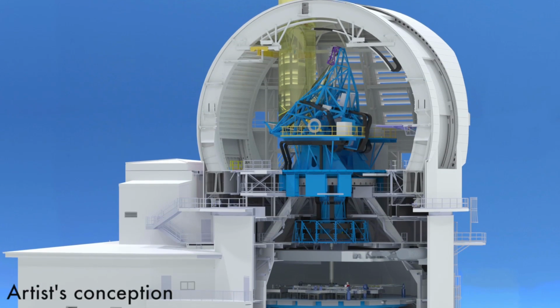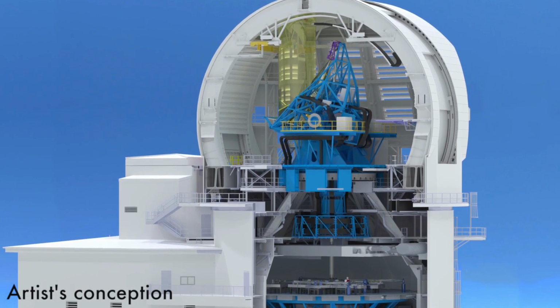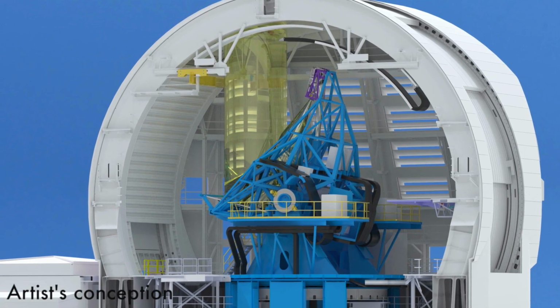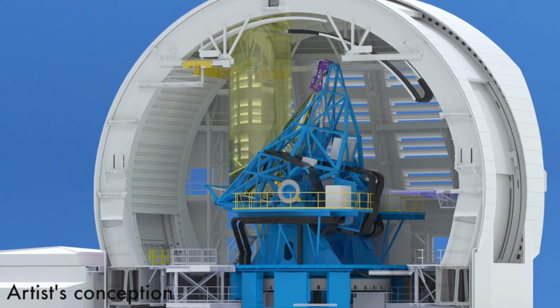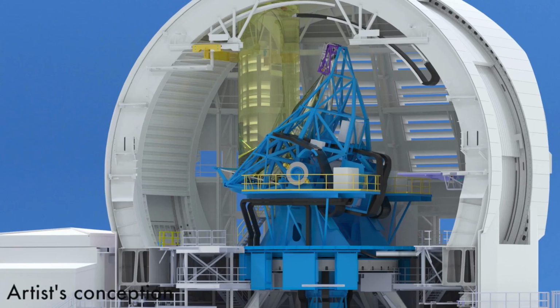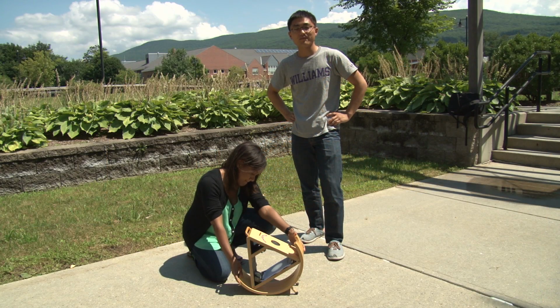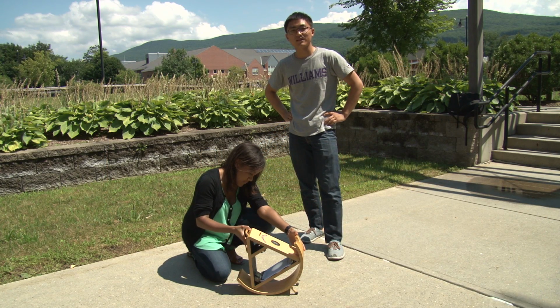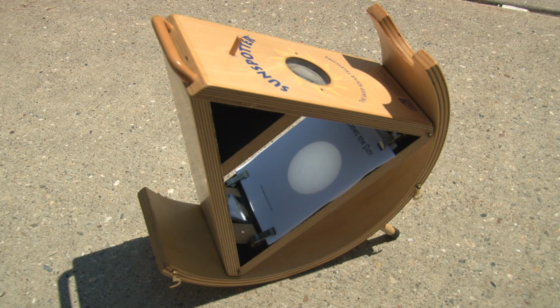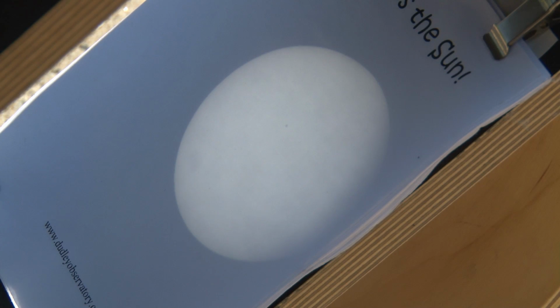Professional astronomers use advanced telescopes to study the chromosphere in detail. For example, the ATST, or Advanced Technology Solar Telescope, being built in Hawaii, will be able to collect more light from the sun than ever before. Special solar telescopes either have filters that drop the intensity of sunlight down to a level that makes it safe to look at, or simply project the image onto a piece of paper, then we merely look at that piece of paper.